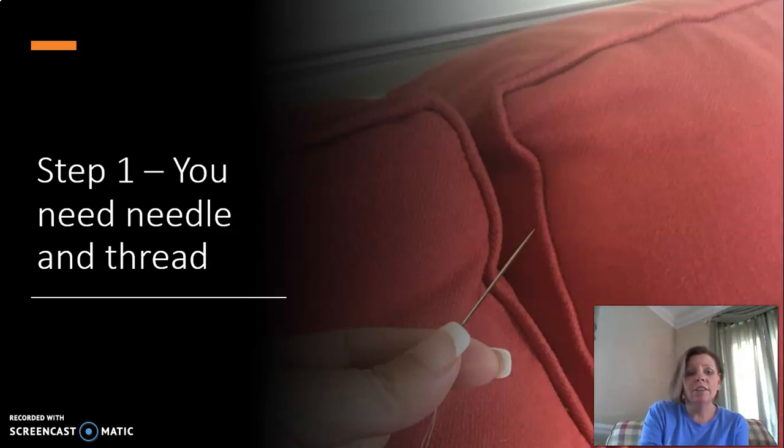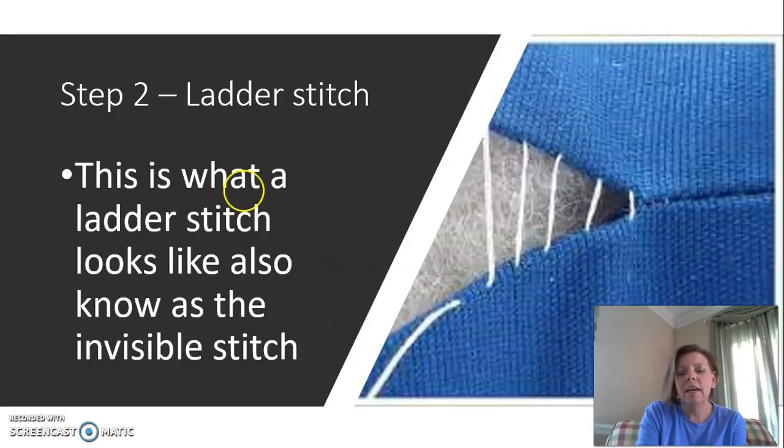So, first thing you got to do is you got to have your needle and your thread. So, you thread your needle, you tie a knot in it. So, this is the kind of stitch we were going to do, or what I did. It's called a ladder stitch.